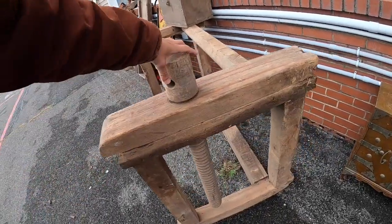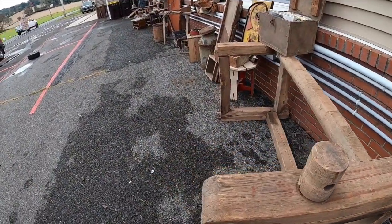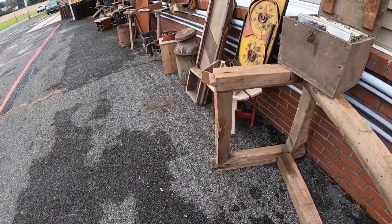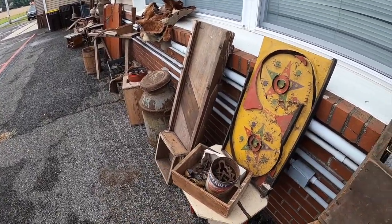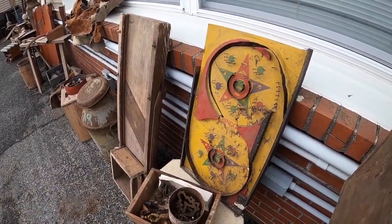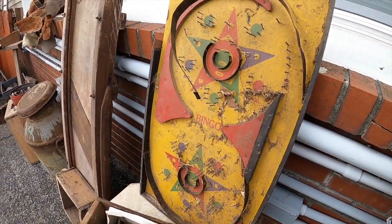I don't know what the heck this thing is. That thing is interesting. Some books. I actually had a whole collection of these. This one was only marked $15. I mean, it's in rough shape.